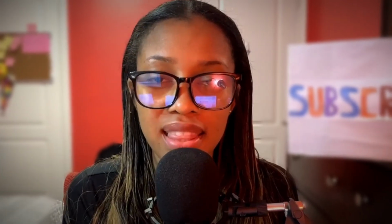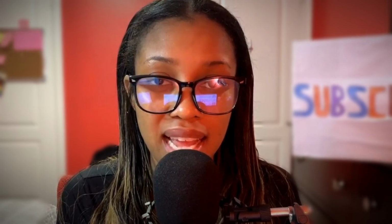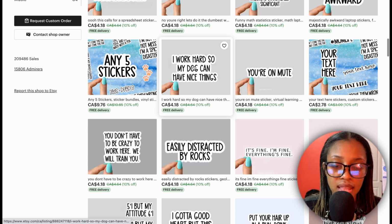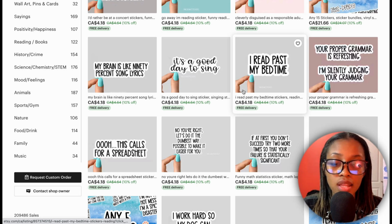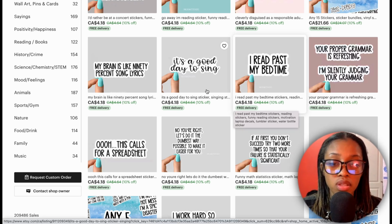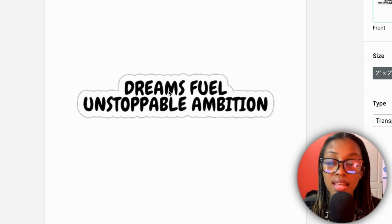Now, the last important thing you need to know when it comes to making sales on Etsy is to have good mockups. Now, when I say mockups, what I mean is, if you take a look at these images right here, these are mockups. These are images that look like there's a little hand, a little finger holding the stickers. This alone can make the shop gain a little bit more sales in comparison to if it was just this sticker on a plain white background.